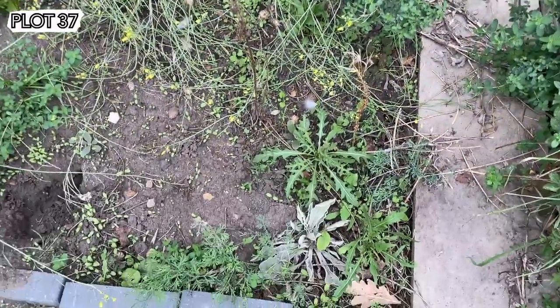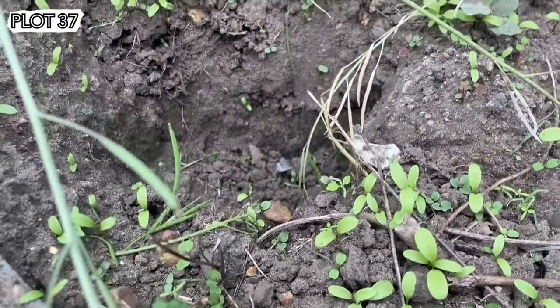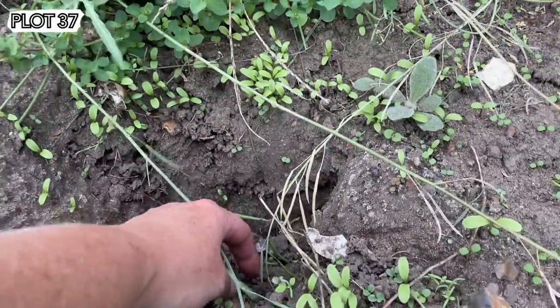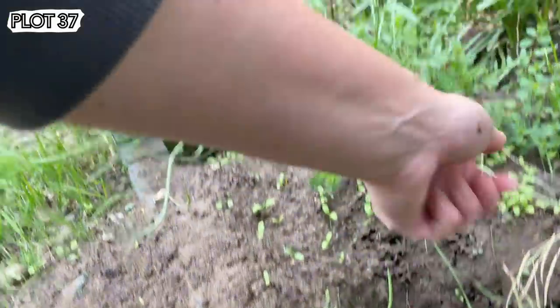You can see how deep these holes are that they dig. Look at this. Let me see if I can show you how deep that is. Stick my hand in there. Can you see that? It's like the whole height of my hand deep.